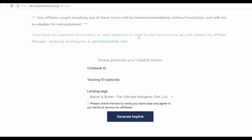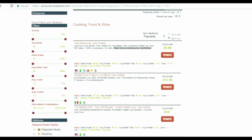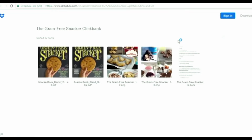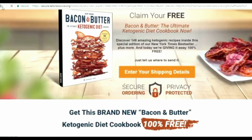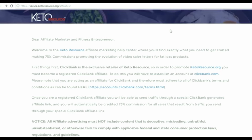You want to send them mail, ask them if they can provide you some images for this product. Some of the products already have affiliate tools that provide you with images. So for example, let's say this one. This product already provides affiliate images that you can use, which is amazing. I don't know why this product doesn't have them in the help center. I'm not really sure why they don't provide any images. So you're going to contact them and ask them to send you some images if they can.